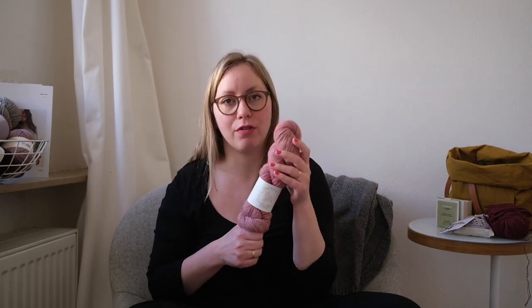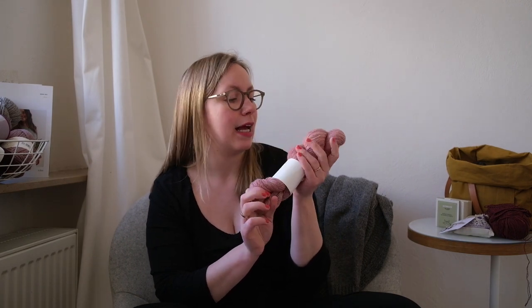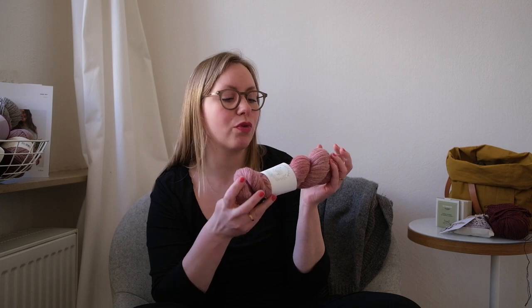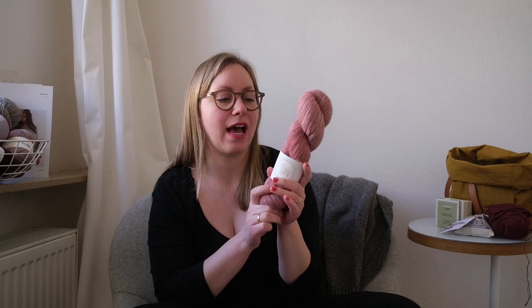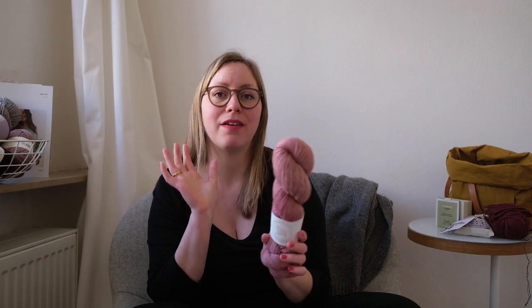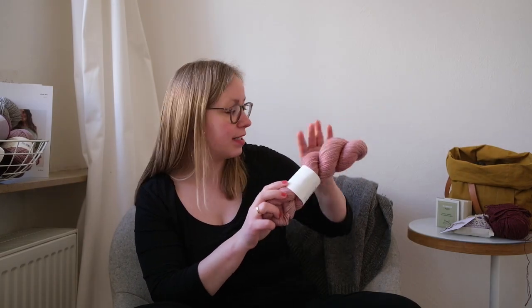400 meters, 200 grams, so that's 437 yards, 200 grams. Fingering weight, really beautiful, super great for socks. I've seen someone knit a hat with it as well. I think it's such a great yarn. So this will be coming to the shop in a very, very limited quantity. I think I have 10 skeins of this on April 12th/13th.